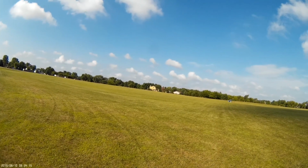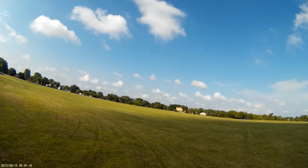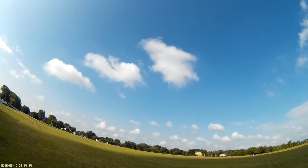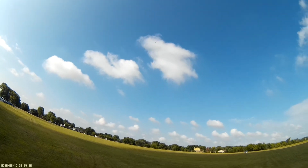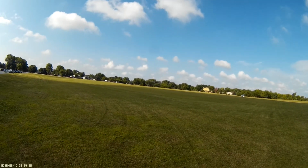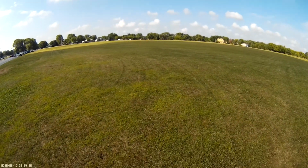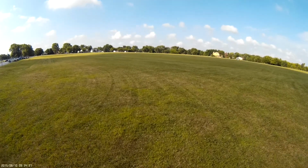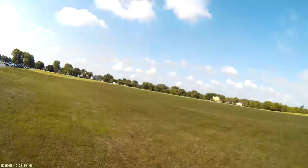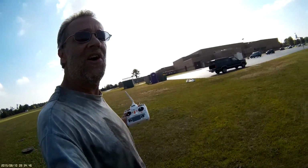Now with the wingspan considering, let's get it up a little higher. Let's see if she'll roll. Oh, and we lost a plane, guys. It blew apart in flight. I don't know if we're going to find all the pieces to that. My plane just disintegrated in flight. Did anybody see that? I must have lost a wing.